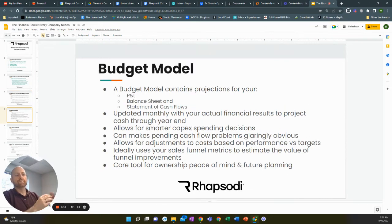Next thing that we're going to do is we're going to create a budget model. That means P&L, balance sheet, statement of cash flows, updated every month with your actual financials to see how did we do versus what we budgeted. And we're going to predict out what cash is going to be at the end of the year. And if we have excess cash, we're going to invest that in the company, or we're going to distribute it to you as the business owner.